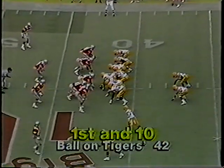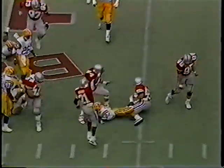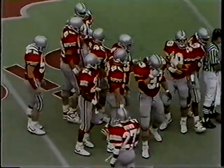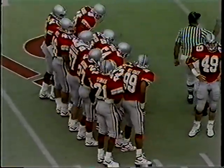Buckeyes had the psychology of this game in their favor following McRae's touchdown, but it seems to have switched back to LSU's side. But not on this play, as John Kacherski makes initial contact with the ball carrier. Jim Peel finishes him off. Buckeye defense rising to the occasion with a good first down effort here.